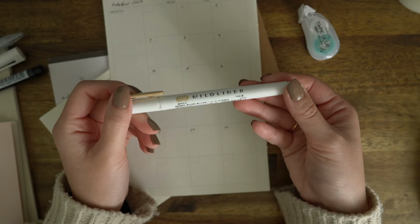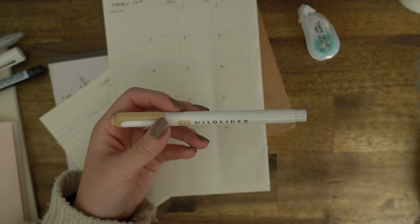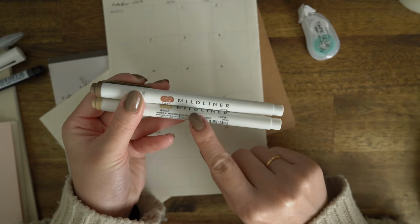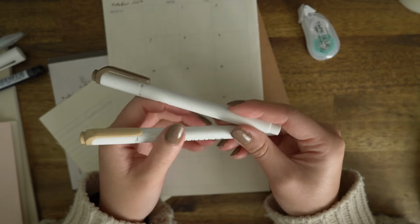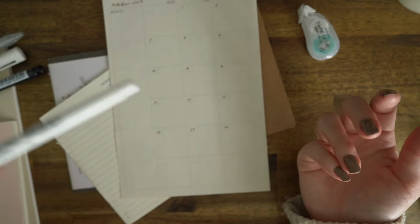But because I have the space, I'm like, why not? I'll bring this mild liner. I'm not sure what color I want. I have a dark brown, a green, and a gray as well. I think the brown might be slightly too dark, so I think this is a nice mild liner color. So yeah, I do anticipate not really needing or using this, but I'm going to bring it anyway.